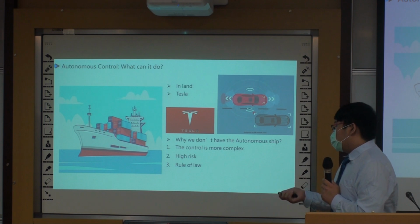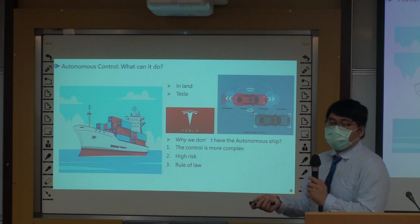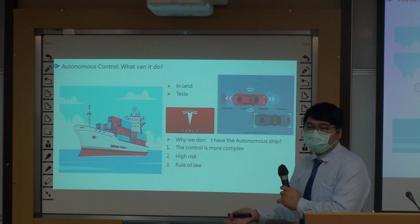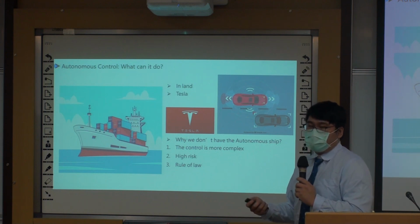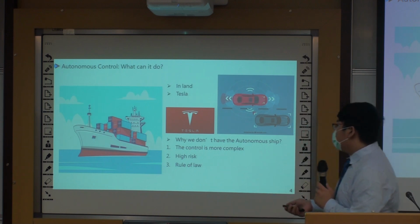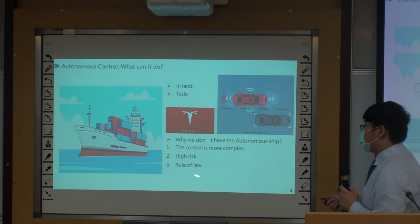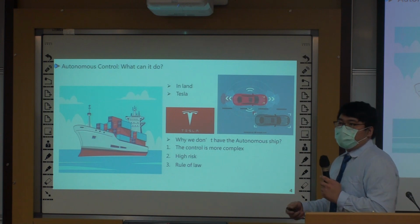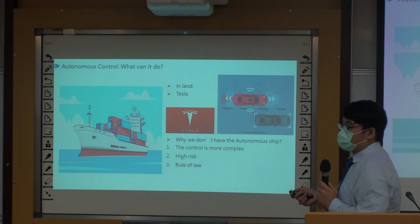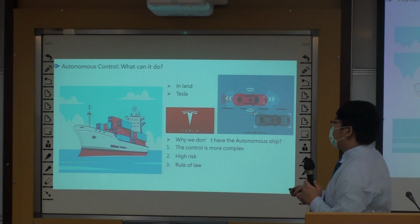The third reason is the rule of law. As I know, every country has maritime law. I know there is one rule that says if a ship wants to go on the sea, you have to have employees and captains on the ship. But an autonomous ship has no employees on it. So this is the third reason, the rule of law. But in recent years, a lot of professionals have been talking about the autonomous ship, so we can still look forward to it. Maybe in the future we will have the autonomous ship.